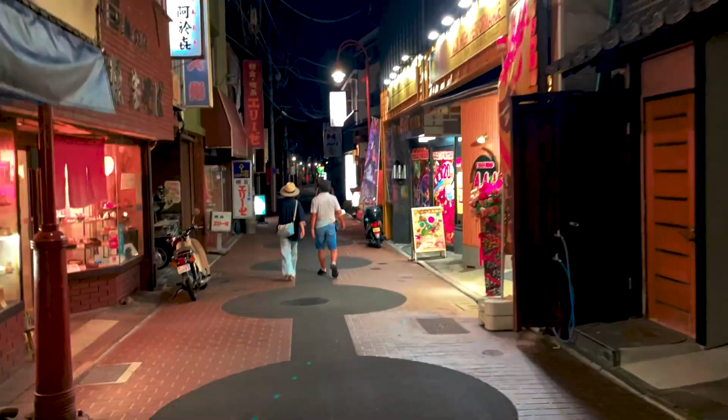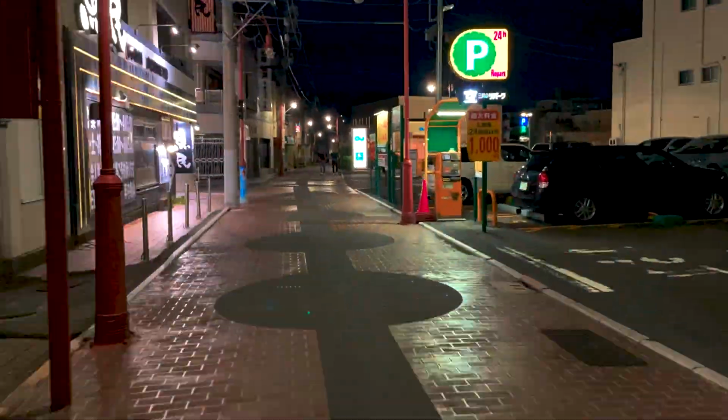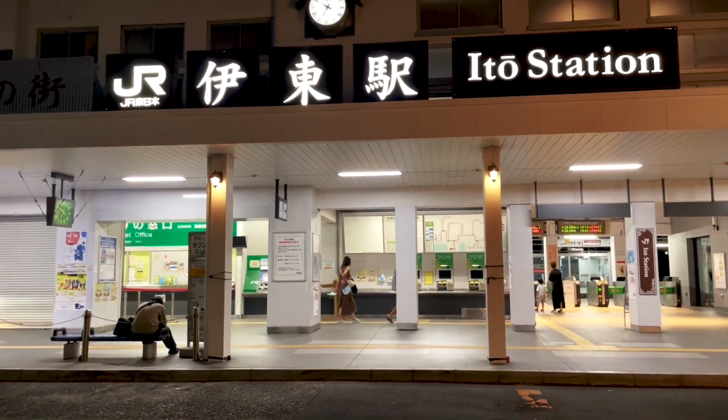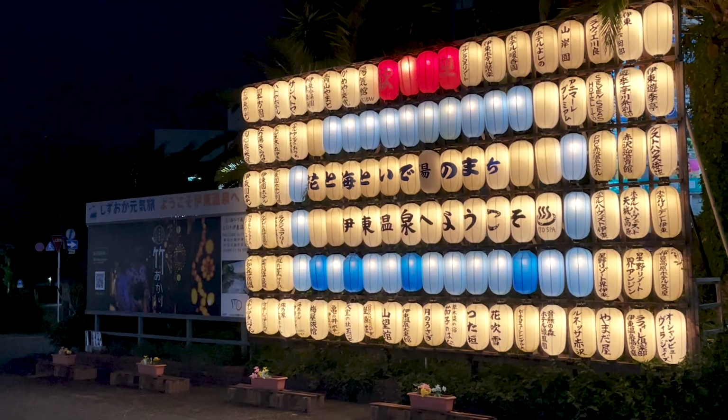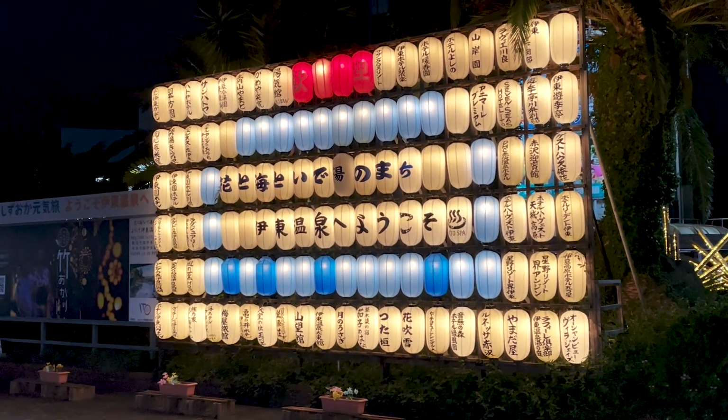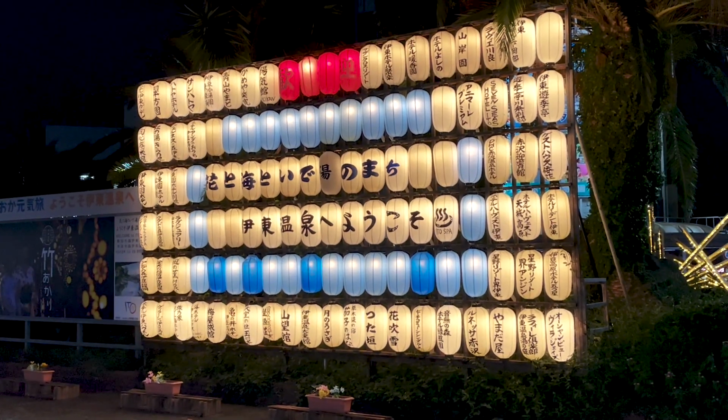So delicious. Now that we've fueled up on some of Ito's most delicious food and beverages, it's time to head back to the beach for the fireworks display. On our way, we should stop back by Ito Station and check out that lantern display. It's one of the first sights you'll see when you get off the train, and at night, it glows like something out of a samurai anime.